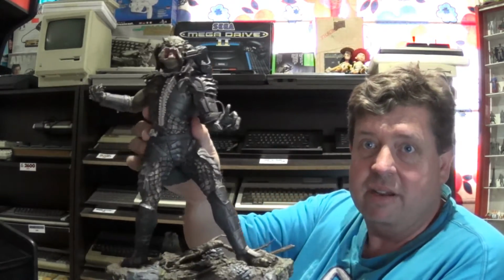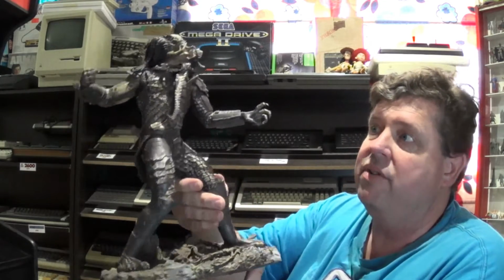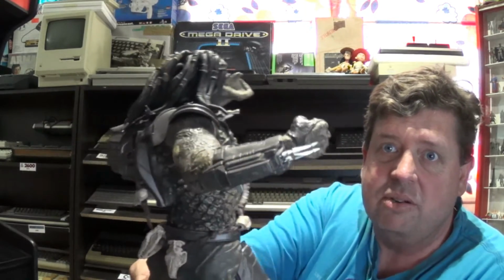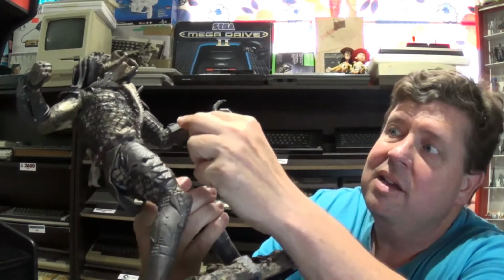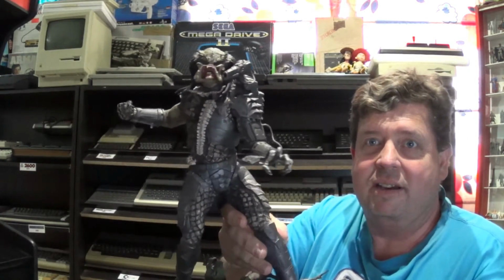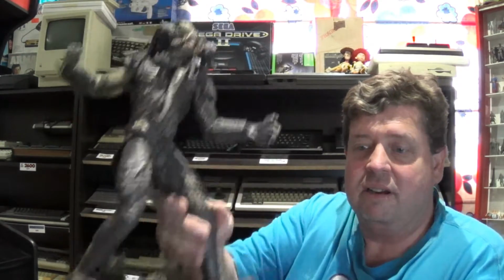I just couldn't help myself, and I really enjoyed this Predator figurine. So I bought this. It was second hand, so I got it at a very good price. It's in really mint condition, and if you have a look there, the detail is absolutely awesome on it. It's even got the little computer console over here on his arm. You can see underneath there the self-destruct from the movie. So another figurine for the collection. Really chuffed with that.